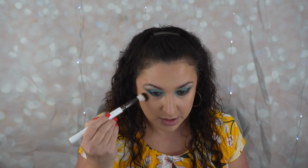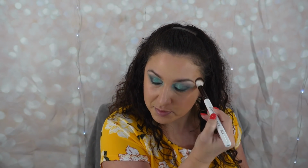I'm going to take this Hank & Henry Trish brush, and I'm going to pick up that highlighter, and I'm going to put that on the high points of my cheeks. That is so pretty. Oh my gosh. I love it. I love it. It's not that blinding highlight, but it's that natural highlight. That's what I like.